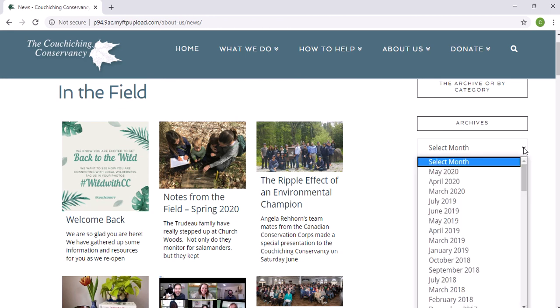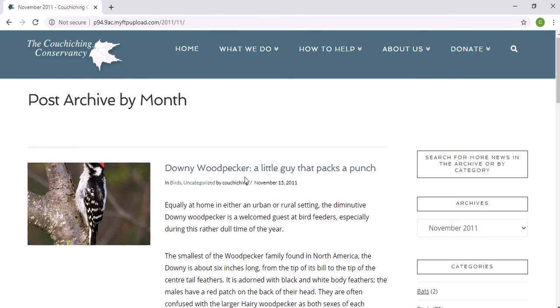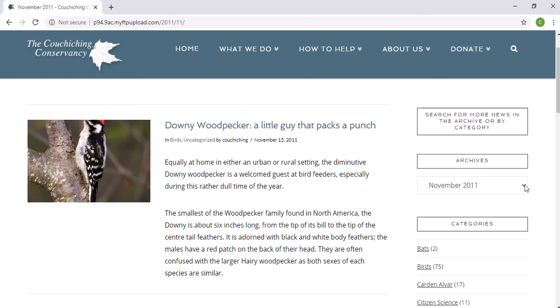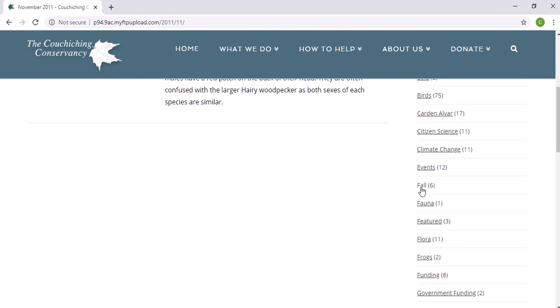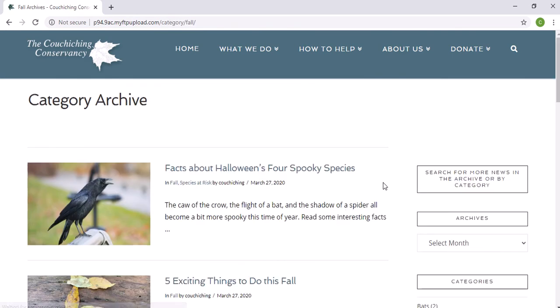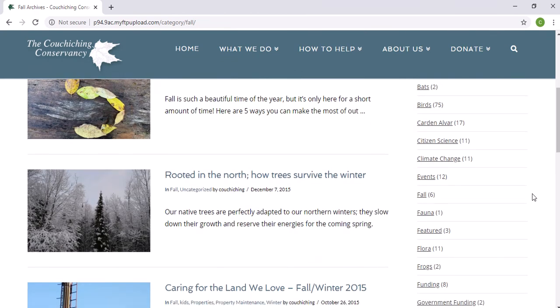So you can drop down on this and you can go back to 2011 and look at information. So say that I'll just pick a random one, November. So it'll pull up any article that has been published on that date. So there's only one. It's a downy woodpecker, so you can learn more about that species. But you can also search through some of the categories. So say that you want to, I don't know, learn about fall. So here's some spooky species facts or things to do in the fall. So you can really explore information based on the category or on the topic.